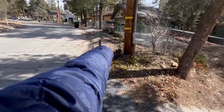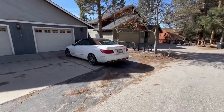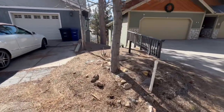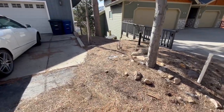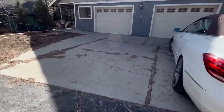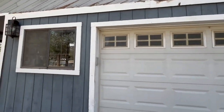So property line right about there on this side. Then over here, you could actually separate these 2 garages off and give one of those to that third person down below. So property line right in the middle of that little tree stump thing right there. So let's go in and try and keep track of everything that we see.